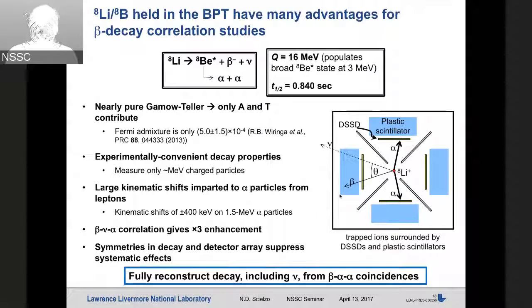So these decays actually are quite nice for this kind of beta decay work. If you look at the decay of lithium-8, it decays to an excited state of beryllium-8, which immediately breaks up into two alpha particles. And it decays with an enormous amount of energy, at least by the standards of beta decay. So you have about 16 MeV of energy. That means that the nuclear recoil is quite large, not only because the Q value is large, but also because the ion is quite light to begin with. And so the recoil energy is large.